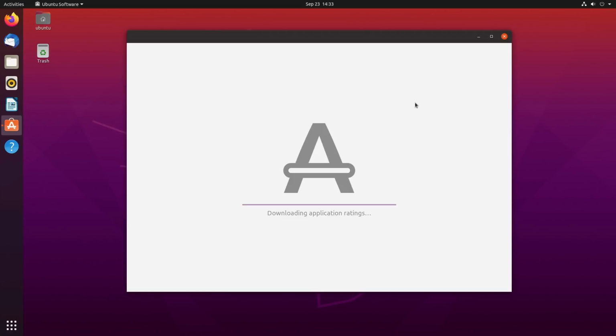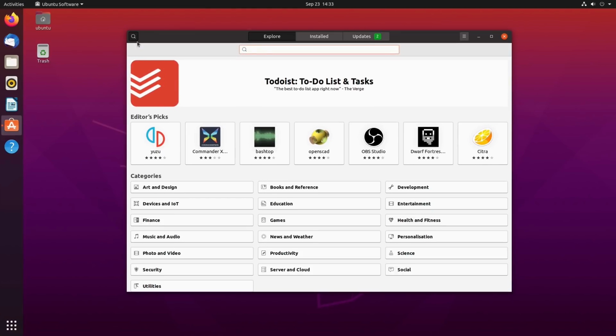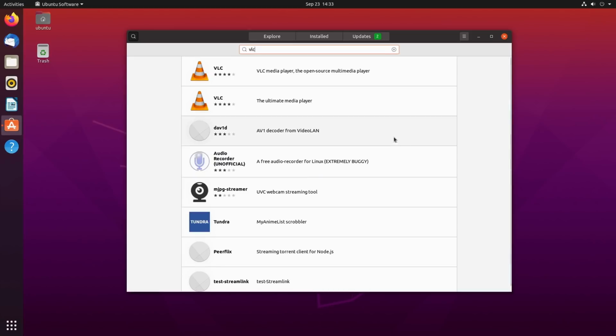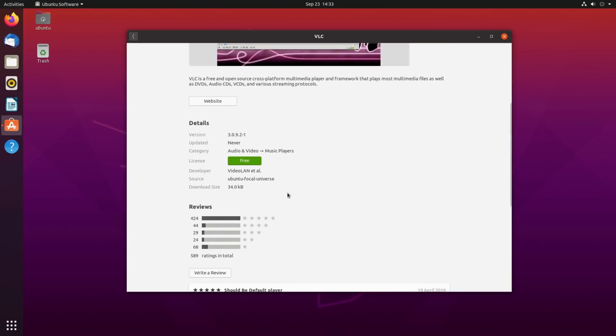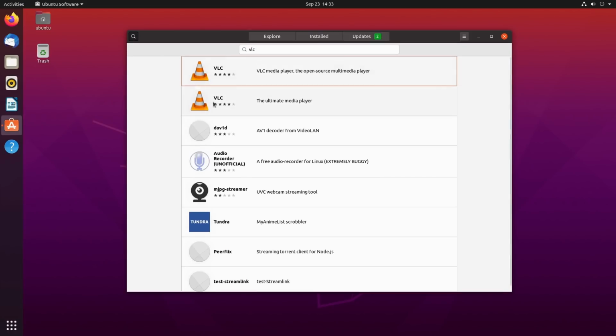And so this opens up a few more software options that are not necessarily available on Fedora out of the box. Like you'll notice if we do a search for VLC, we should have not one, but probably a few options for VLC here. One of these is going to be from the repository. One of these is going to be from a snap package. And so you are going to have a little bit more options for installing software on Ubuntu. This one looks like it's probably from the repository. Ubuntu Focal Universe means it's from the repository.